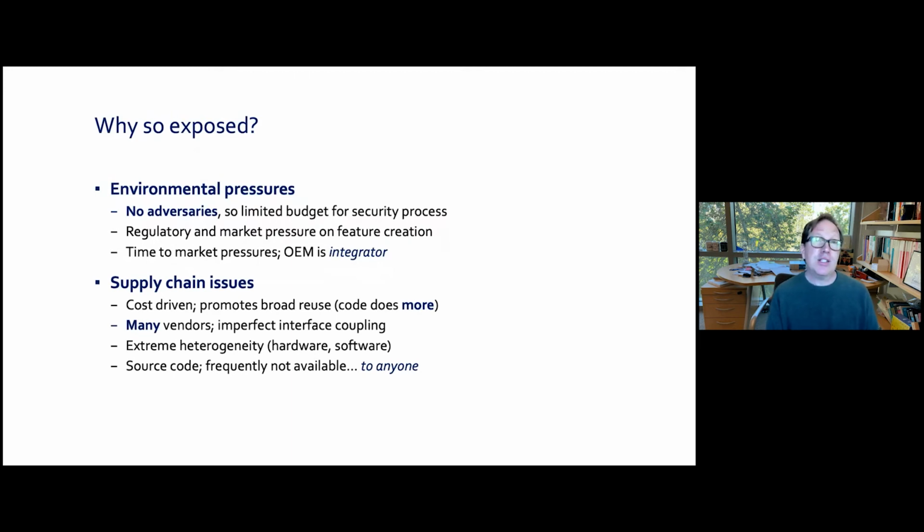So one is their supply chain is super cost-driven. So if they have a vendor who will offer the same piece of functionality for a few pennies less, that supplier will win. Those cost issues in turn promote broad reuse. So if you are a vendor, if you have some code that roughly does what the OEM is asking for, you're going to reuse that code because that's how you keep your costs down. And so that ends up meaning that you routinely have pieces of code that have functionality that was created for lots of different manufacturers in lots of different settings, all in the same place.